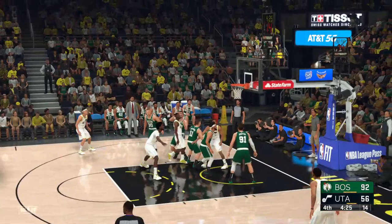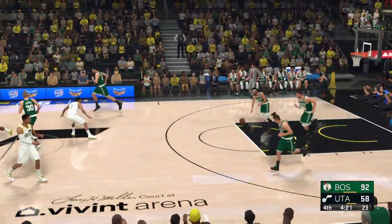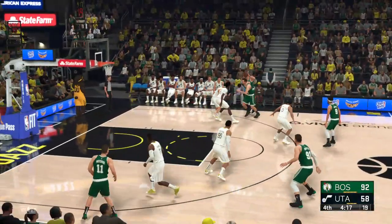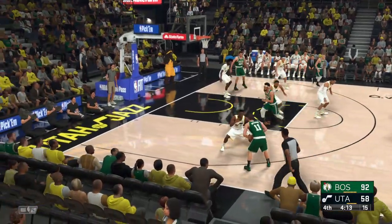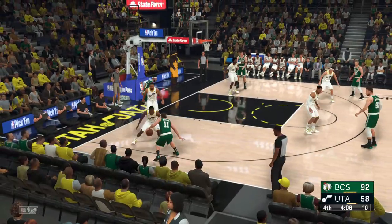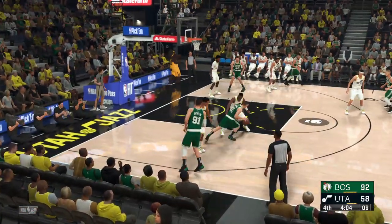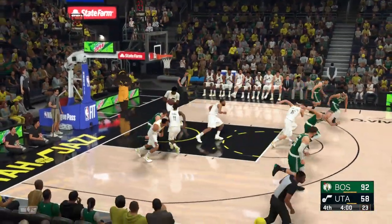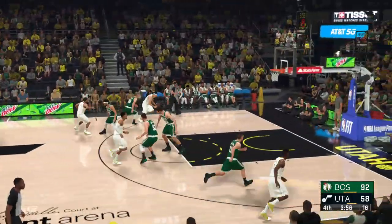Here's Dunn. Makes good on the step-back jumper. Just grown man work from Dunn inside. His incredible athleticism really helping get him these types of shots. Here's Pritchard. Shot clock at 5. No good that time. Jazz have gone 7 of 13 from the field here in the fourth.